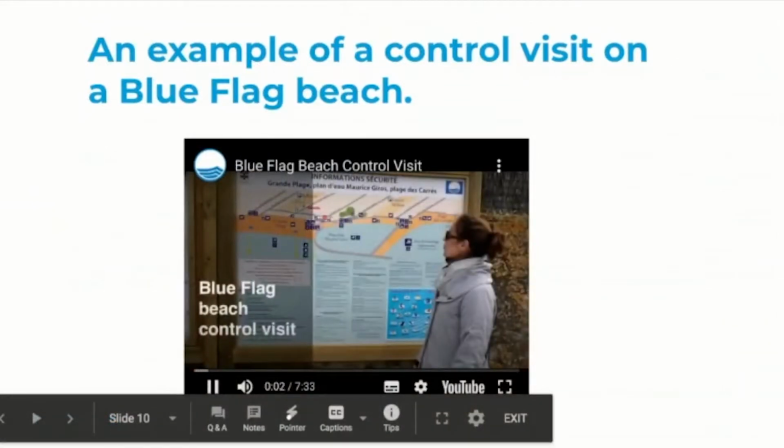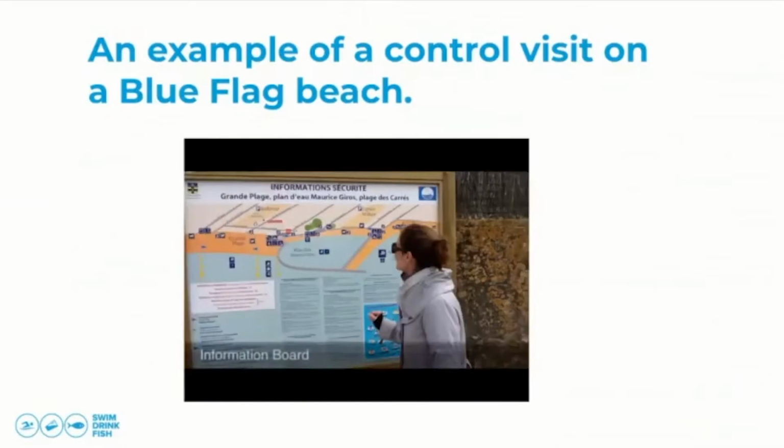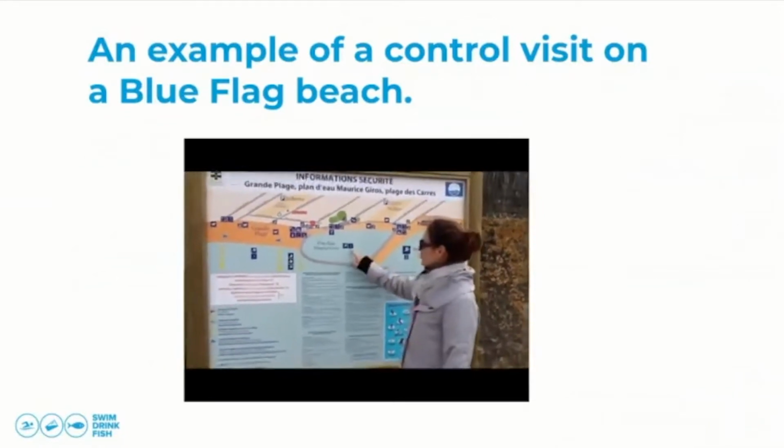Hello and welcome. Today we are going to conduct a Blue Flag International Control Visit in France in La Bernerie-en-Retz. So first we are going to check the Blue Flag Information Board, which is where we get most information. There are a lot of things to check and I'll try to get you through most of them now. So let's start with the map.